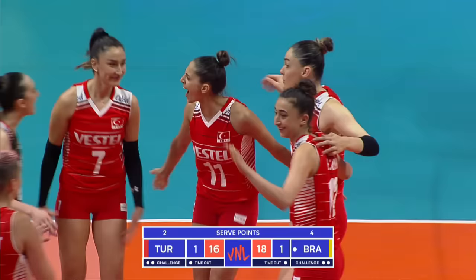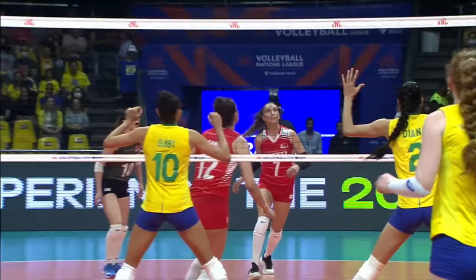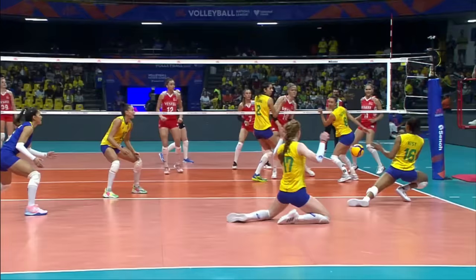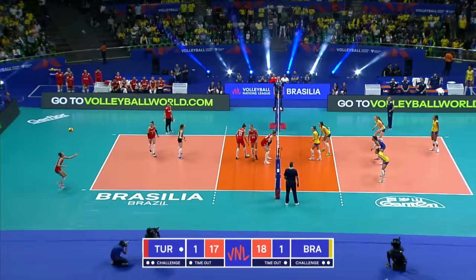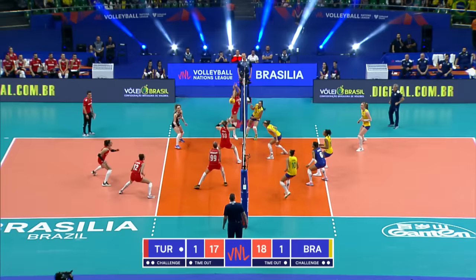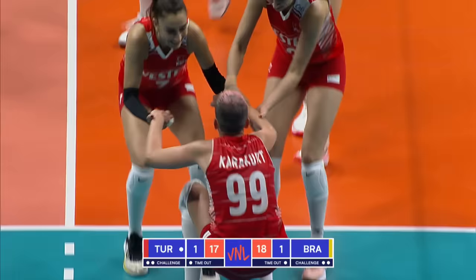Back come Turkey. Back to a side-out game again. Emma Chris a little slow to get airborne. No chance for Kissy in behind her. Julia B, Macris able to save the overpass. They've turned it into something here. Then Ebra Karakurt, again, that's cleverly done to get Turkey a level.